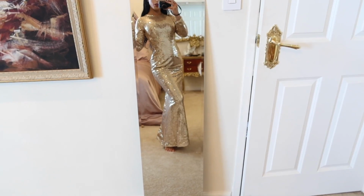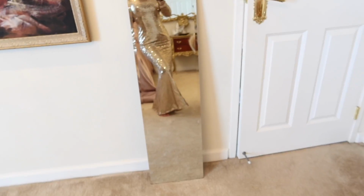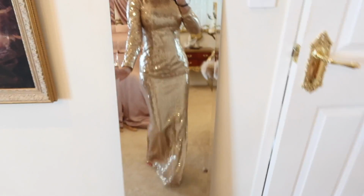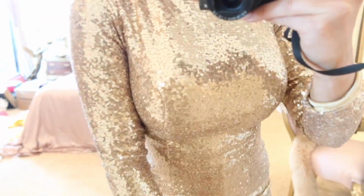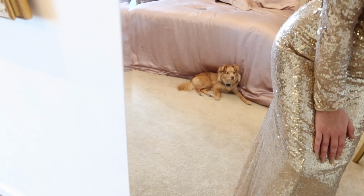Booyah! Oh my god. Honestly, this isn't even turning anything into high fashion. This literally is the dress. So cute. Ooh, glittery boobs. We love it. Do you like the glittery booty, pumpkin?